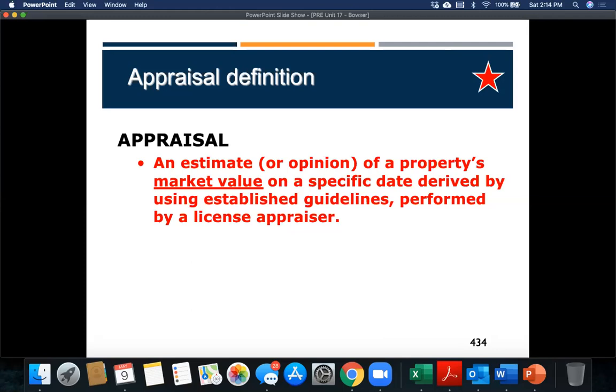Now, if you had an appraisal firm and wanted to hire people, you might want to do it then, because you'd be in control of the people working in your firm. But it's difficult to become an appraiser.